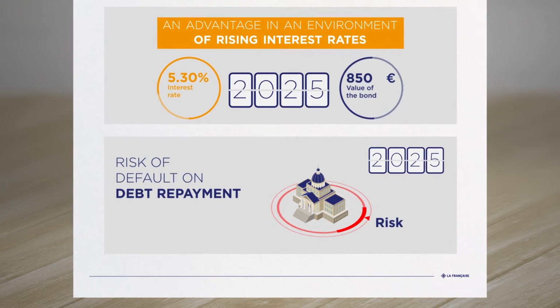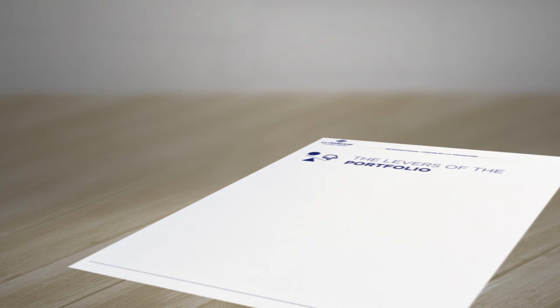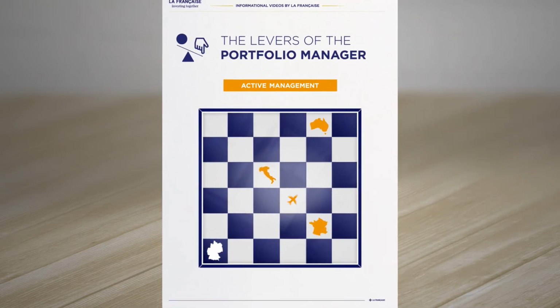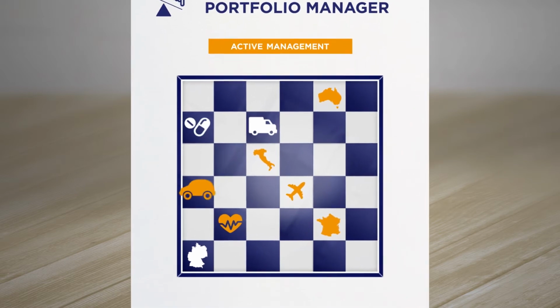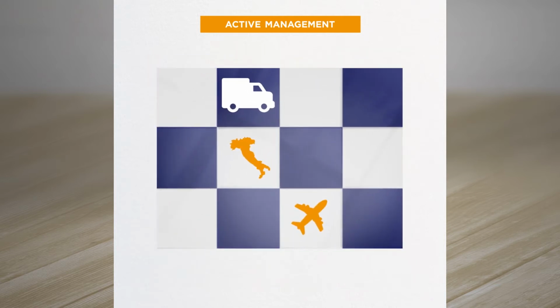maturity. In addition, to limit this risk, the investment team diversifies the portfolio by selecting investments in different regions and sectors, rather than putting all of its eggs in the same basket. Nonetheless, as the maturity date approaches, a risk of concentration in a particular bond may arise.